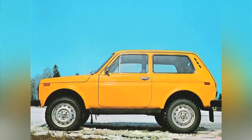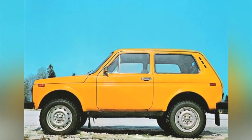I don't know. You don't want to bag anyone, do you? Don't want to bag anyone. What about we say Lada? Because if you're in a Lada, you deserve to be bagged.